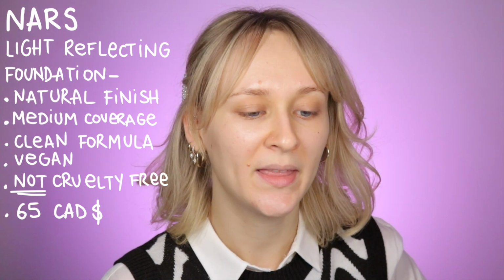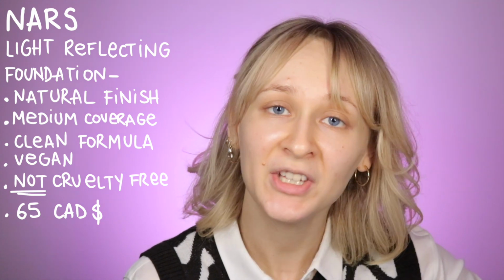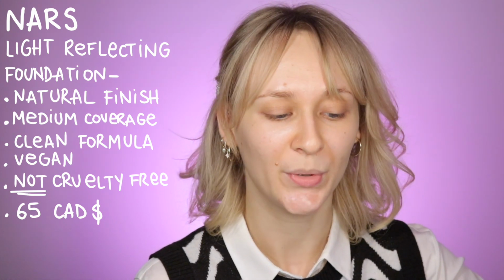The formula is completely clean, it's a vegan product. Nars is not cruelty free though, and it has some natural ingredients that help with reducing the redness, some ingredients that help to create a barrier on the skin and help to retain the moisture, and also to help with the negative effects of blue light and pollution. There's no parabens, no silicones, and the packaging is entirely recyclable. Alright, that sounds really good to me.